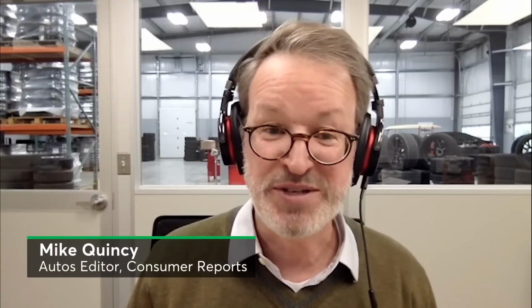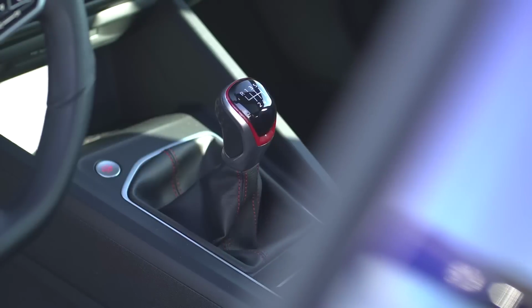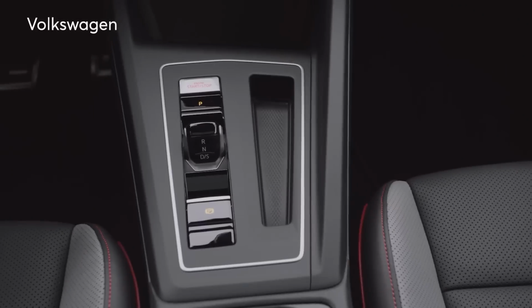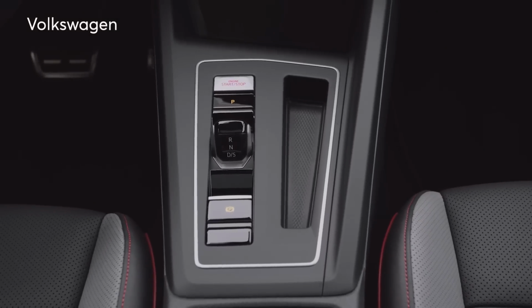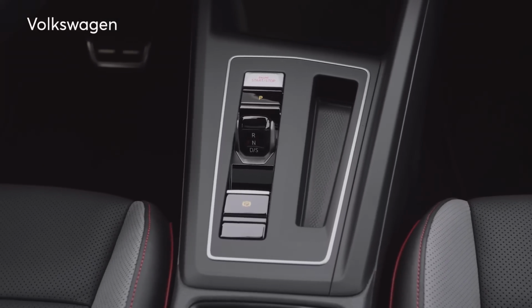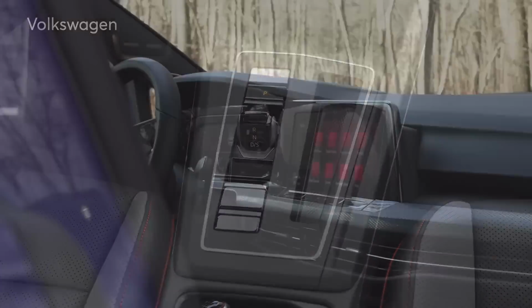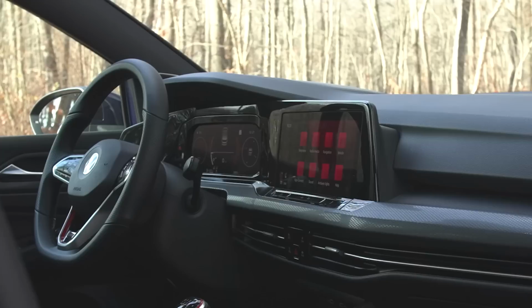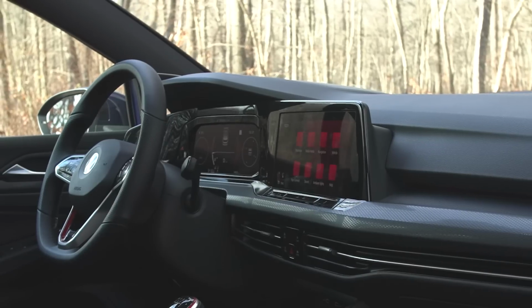Good news for the enthusiast out there, and I know I'm sharing company right now with 2 of them, is you can still get a 6-speed manual transmission. Yay, save the manuals. But you can also get an optional 7-speed dual clutch automatic, also referred to as a DSG. The interior gets a big 10-inch infotainment screen that looks like an extension of the instrument panel. We're going to discuss that in just a second.